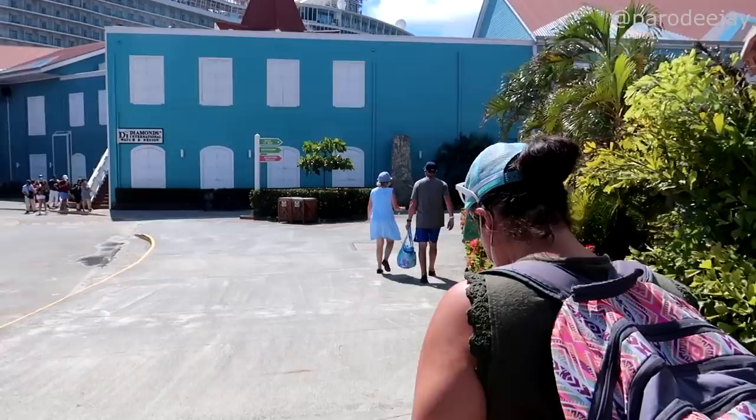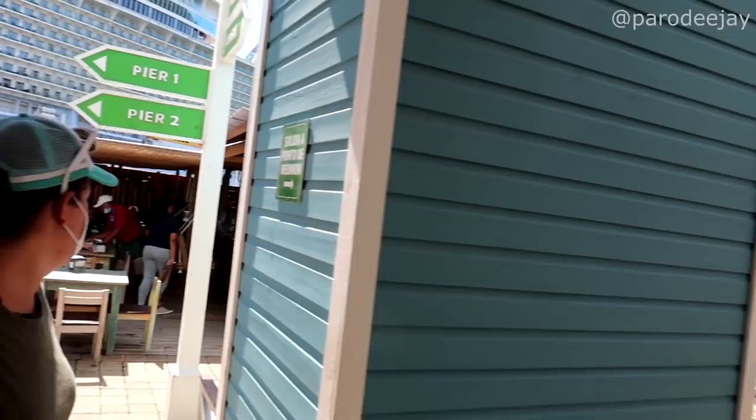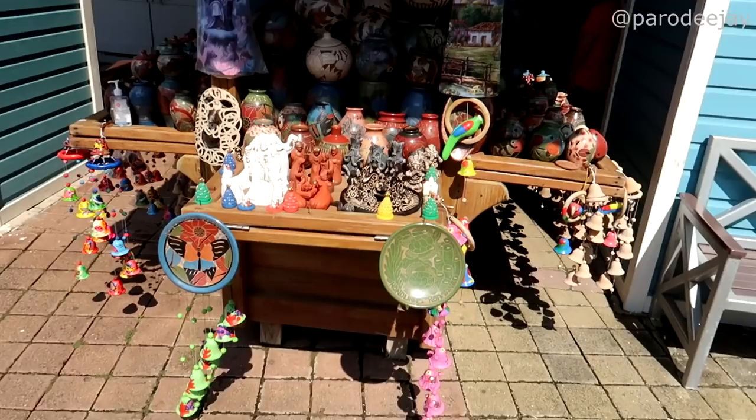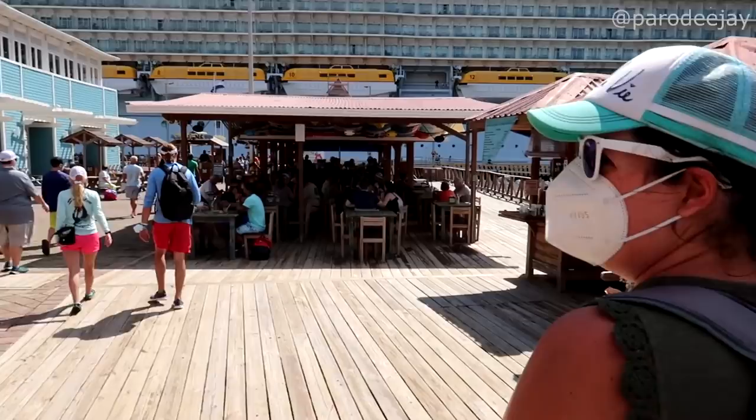Back to the port, and we just have to follow the signs back to the ship. I mean, it's right there, so you can't miss it. They got a ton of shopping and restaurants and all that stuff around here. I guess we'll take a little peek as we wander back. All sorts of little vendors. I see a pharmacy back there. I think a Piranha Joe. Super easy to navigate though. It's literally like one lane. You just stroll down it and see all the stuff.